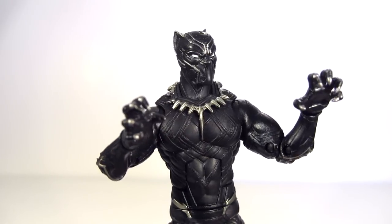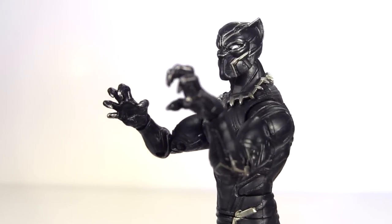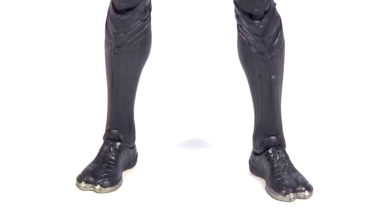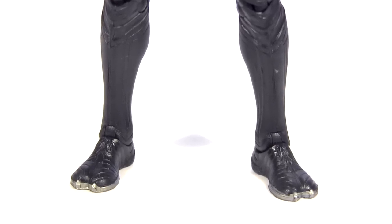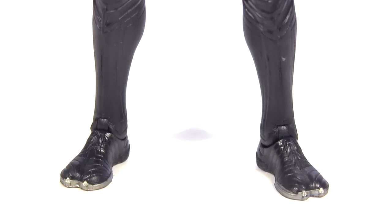So the card back blurb touted his razor sharp claws, and I do like the hands, the sculpt, it's very gestural. As for the feet, not so much, they're less feline and more camel toe, but I guess that's more a criticism of the character design and not Hasbro's execution of that design.